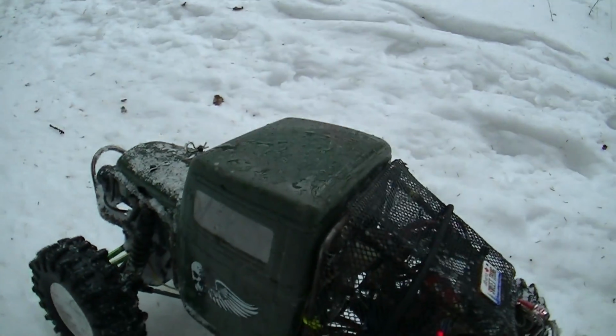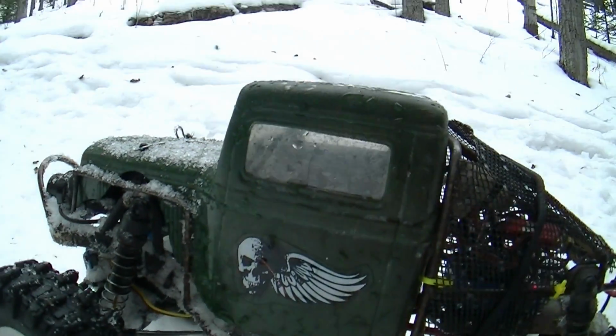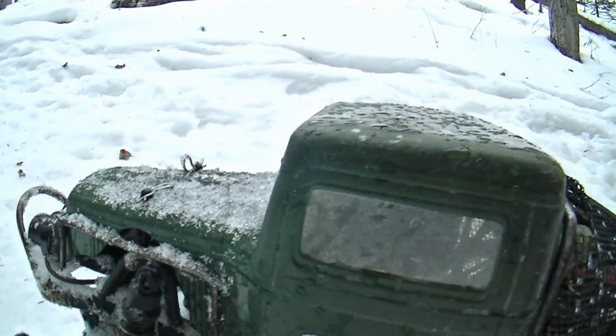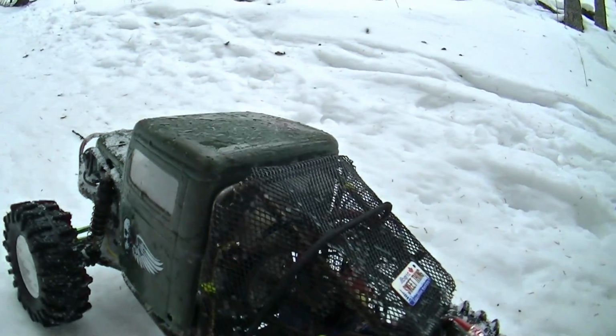This body always does this, and I think it's hilarious. It builds up the heat inside, in that little space from the motor and the ESC. So the snow stays on the hood, but it melts on the roof because it's warm inside.